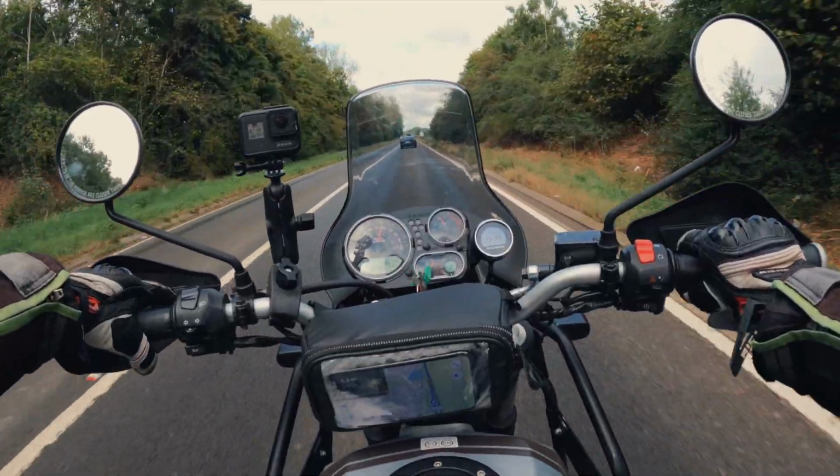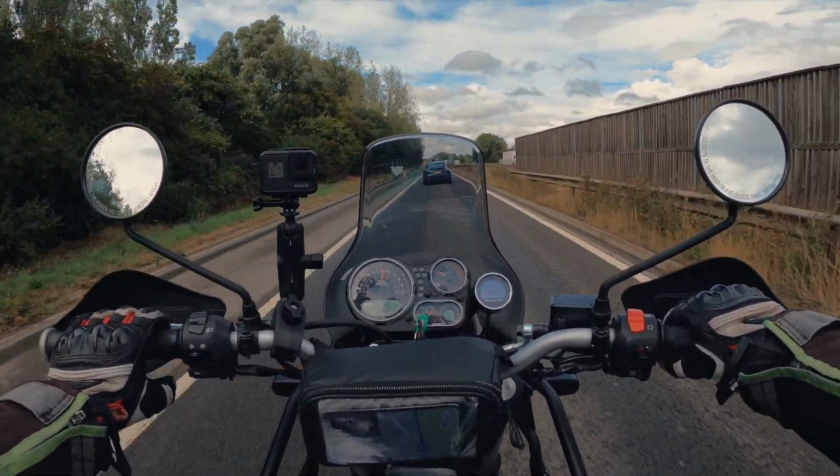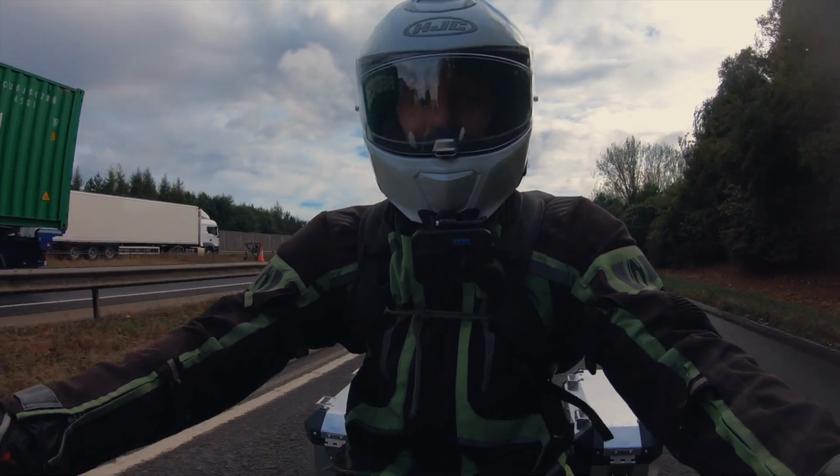So we're just coming onto a dual carriageway really briefly here. The speed wise, we're at 50, 60. It's really comfortable at 60 miles an hour. I feel like I'm on a sort of mini adventure bike.